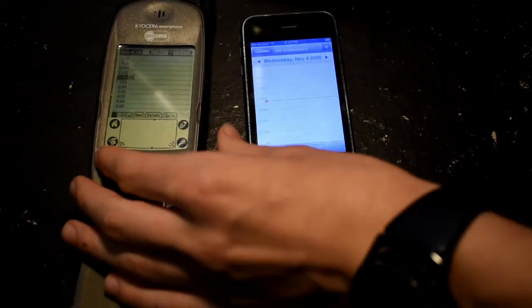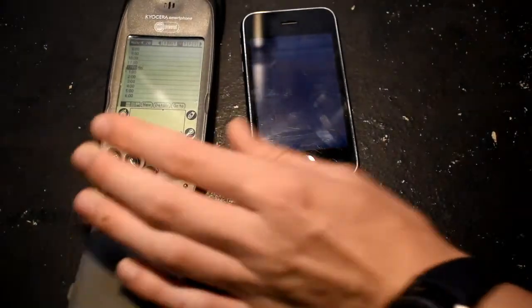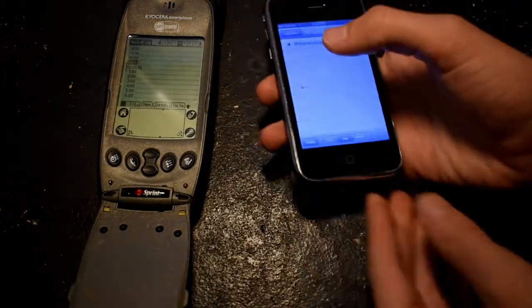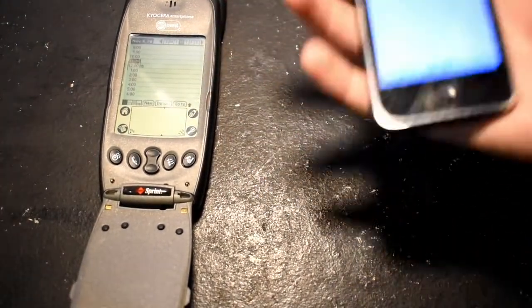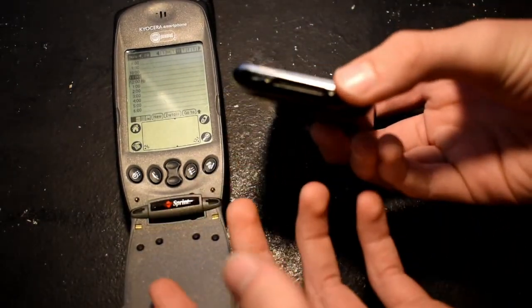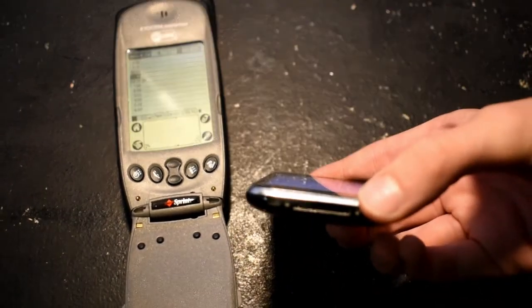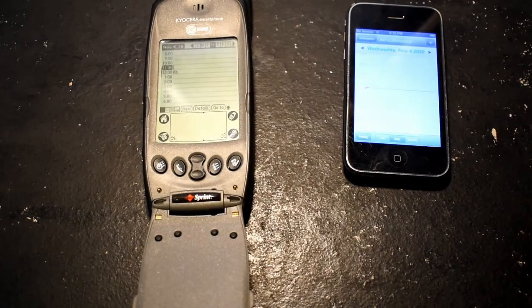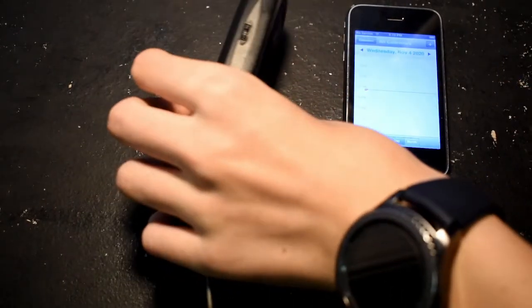But on here, we have a much larger screen. Much larger as in a taller screen. And it's a lot lighter, too. It doesn't have a silly antenna. And it only has the home button. And of course, it has the Apple dock connector that they used forever. Whereas this one has their own proprietary connector. Actually, it might be the standard for Palm-OS devices. Who knows? Oh yeah, has a button on the side too.